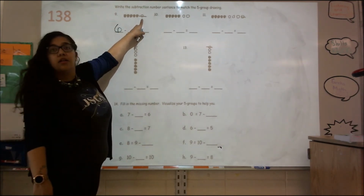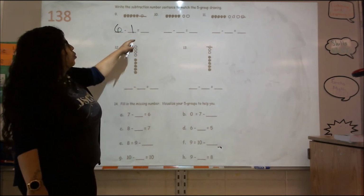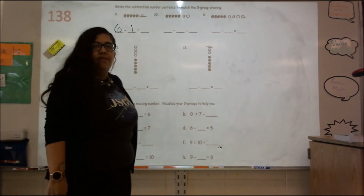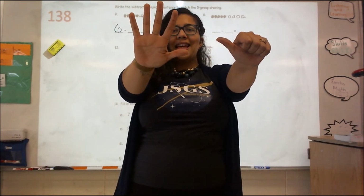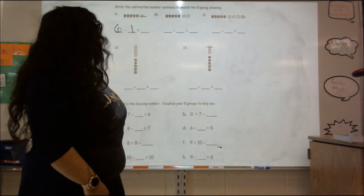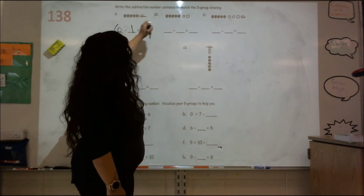And how many are crossed out? 1. What is 6 minus 1? What is 1 less than 6? Let's do a finger check, just in case you didn't have any other tool. 6 minus 1. Take away 1. 1 less than 6 is 5. Good job. 6 minus 1 is equal to 5.